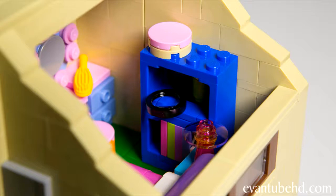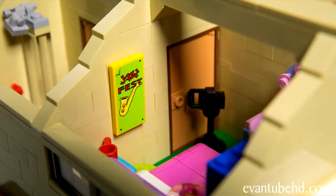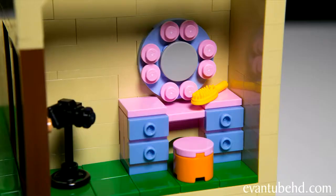She's got a little shelf of books and a magnifying glass. And she has a poster that says Jazz Fest, a little vanity with a mirror. It also has a little brush and a backpack. And also a camera on a monopod.